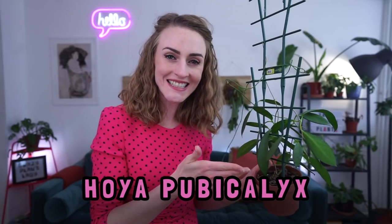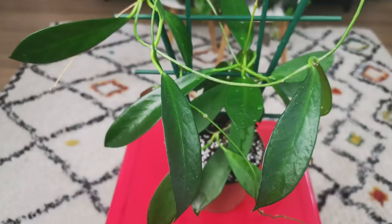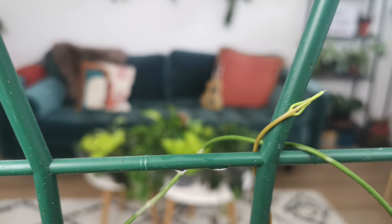Hoya pubicalyx. This plant is unstoppable. It's much like Hoya carnosa in its care requirements, but it just grows insanely fast. Like a year and a half ago, I think I got it as a 2 or 3 leaf cutting. Now it's turned into a substantial plant and it's just vining and vining. This plant has plans to go to the moon. That is where this plant is headed. It is impossible to stop.